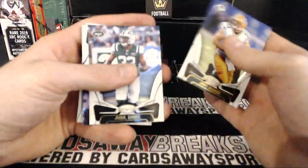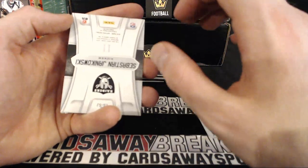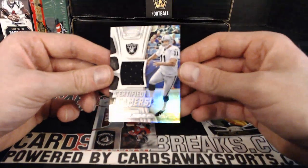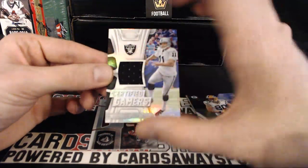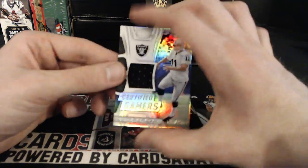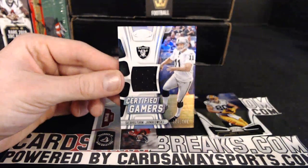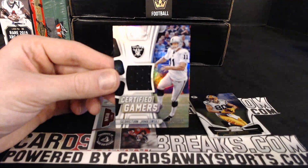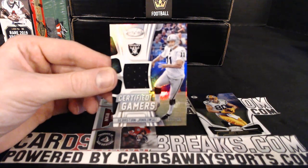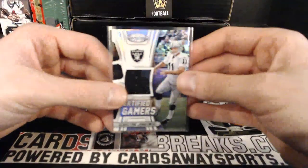Jimmy Graham, Jamal Adams, Chris Hogan. Oh, wow, look at this. Are you kidding me? Game used, Sebastian Janikowski. Bam, how about that? Certified gamers, number to 299, Sebastian Janikowski, game used. Wow. He's got to be up there, one of the greatest kickers of all time. There we go, black and silver, Raiders. Oakland Raiders going to Nathan M. Got the big lefty. Beautiful. There we go, Raiders.